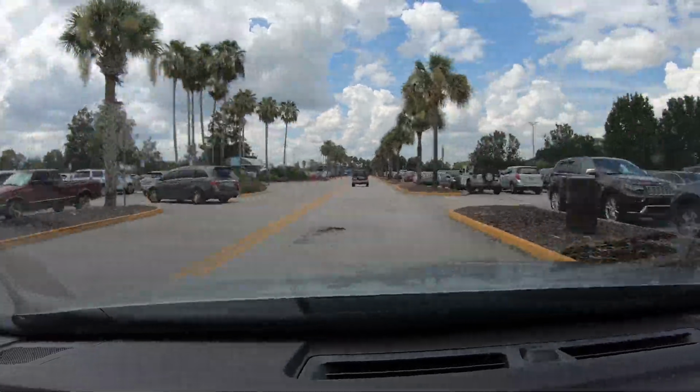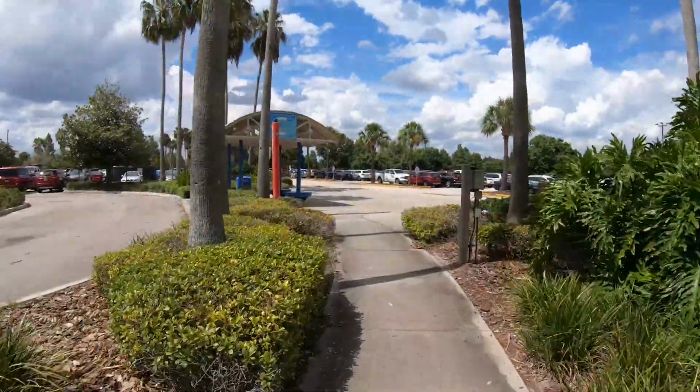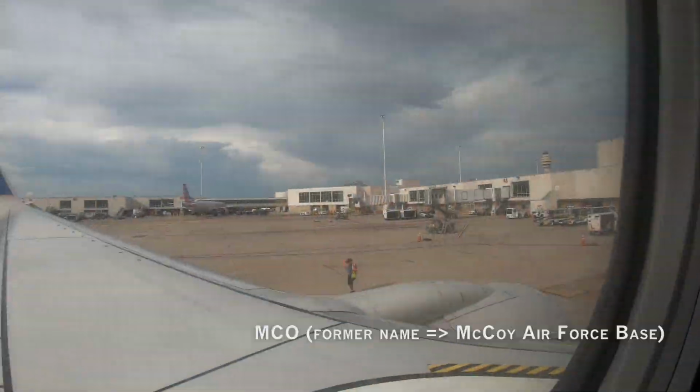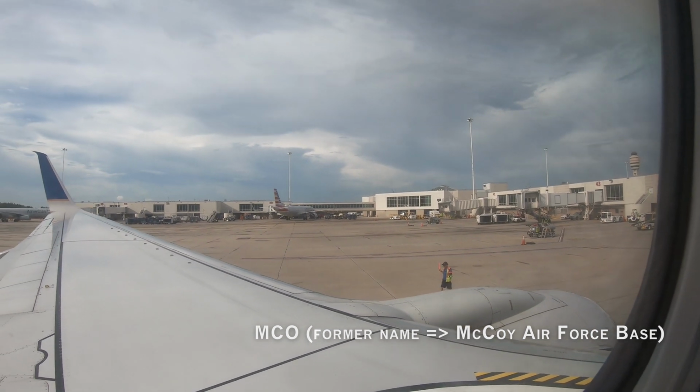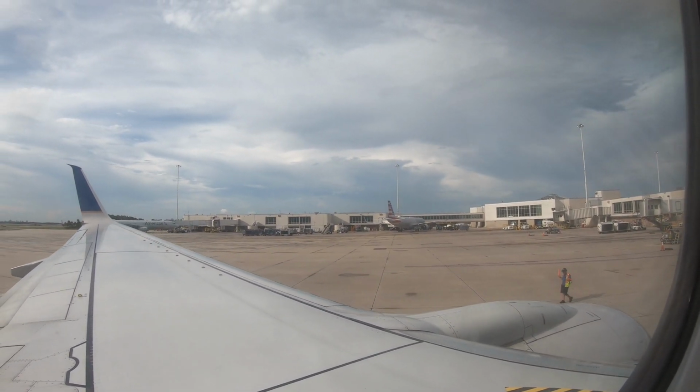So here we are in the North Economy lot, which is my favorite place to park whenever I'm going to park at the airport and make my way over to a flight. And sitting here, I got the window seat, Boeing 737-900, I think.